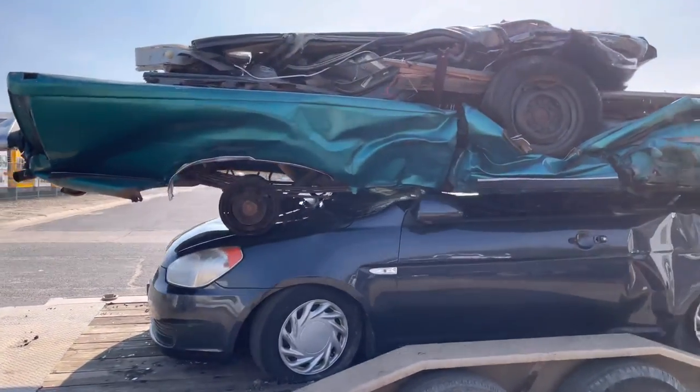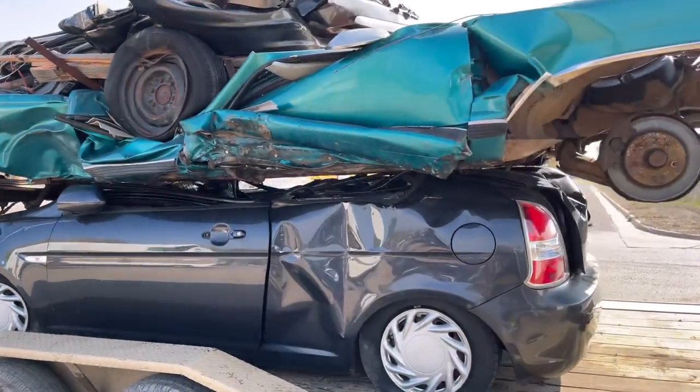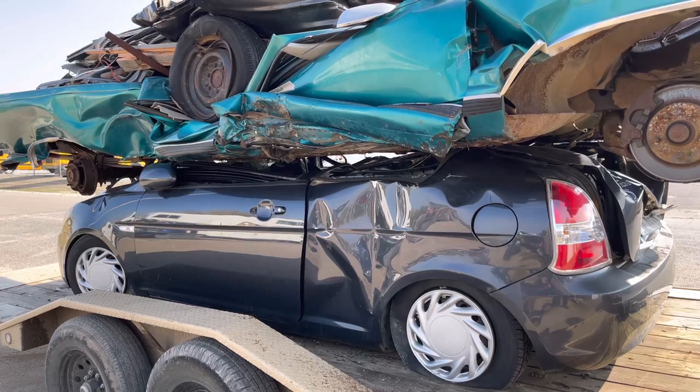There we go. Kind of an ugly load, but going as short a distance as I'm going, I don't really care what they look like. One thing I don't like though is this time change.